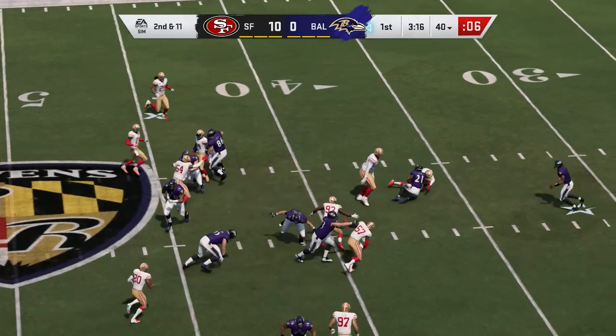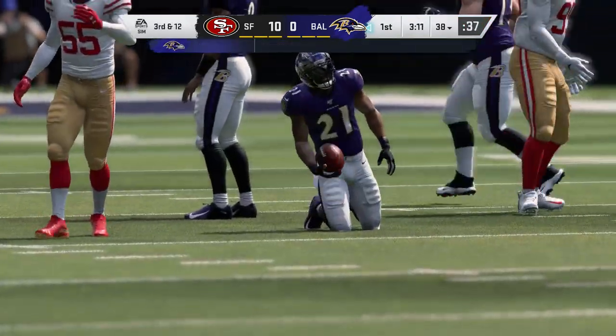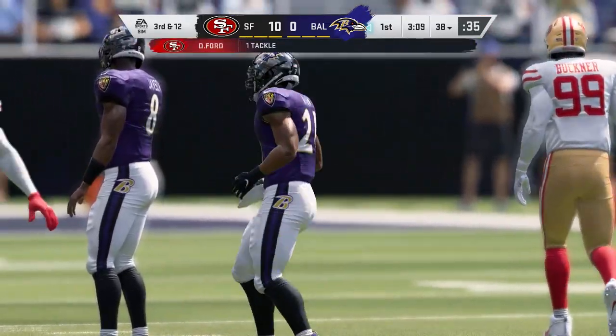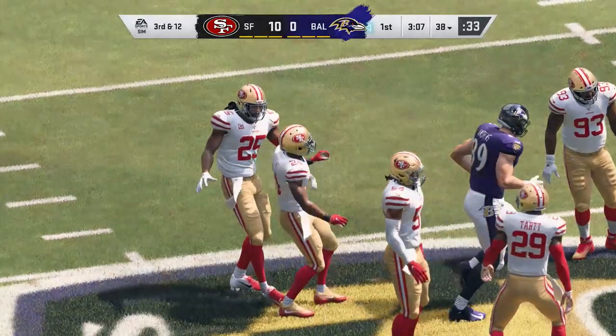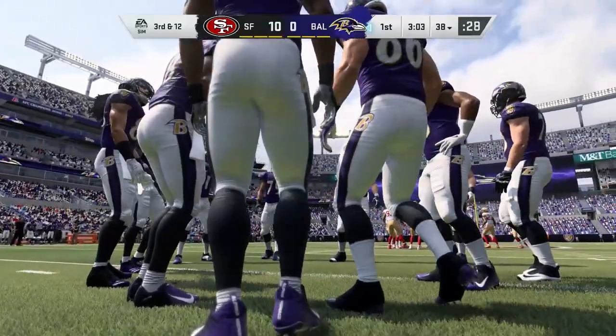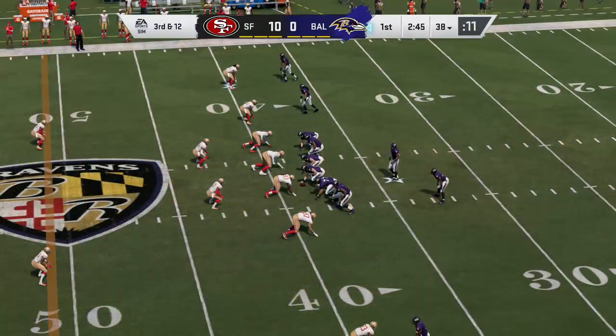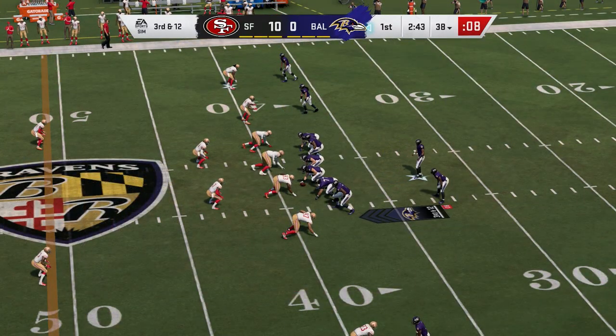Bang. They go to the former Saint, Mark Ingram, and he is going to be stopped cold behind the line of scrimmage. The tally there, minus 2 yards, brings up third down. An interesting and intriguing decision there defensively, because they kept extra DBs on the field despite seeing the multiple tight end look that came out for the offense. I thought they were going to switch out of it. I didn't know if they felt they didn't have time or what the case was.